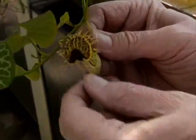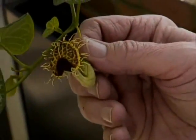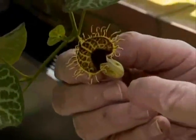These hairs are all pointing downward, and he can't get out. And he flies around madly in there, and he gets all coated with pollen. And then at a given moment, and only the flower knows when that is, the hairs all shrivel. And he flies out all covered with pollen.